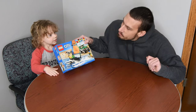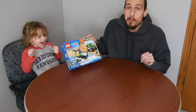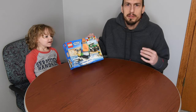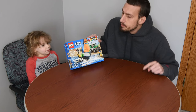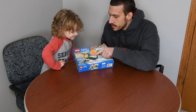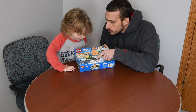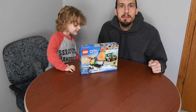We're going to build this Lego set. We've got Lego set 60149. This is a little older set. It's been in our collection for a while. I love sailboats. Some of you don't know that. I like to sail. It's great. You should try it. So, this is a 4x4 with catamaran. Right, buddy? What is this? Sailboat, what's this? Truck. That's right. Listen to him. He's amazing.